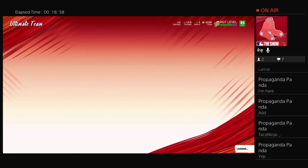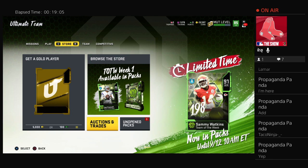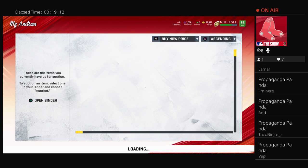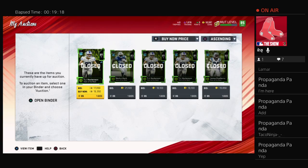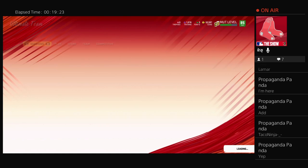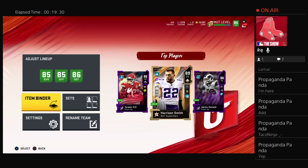I just need to go and TJ Hawkinson's auction. That should give me almost enough, and then if I have to buy something more. TJ, he's a pretty good tight end, 77 speed, but I'm grinding for the Kittle right now, so he's going to be basically useless. But if you have his rookie premier, it's a 381 tight end, so it's not bad.